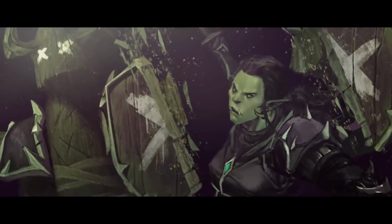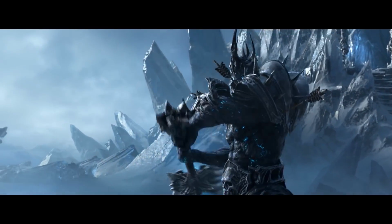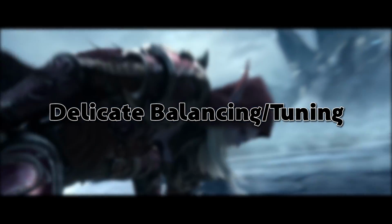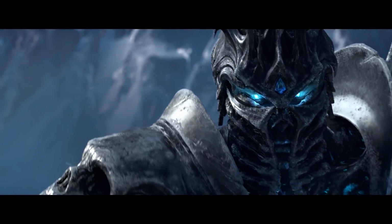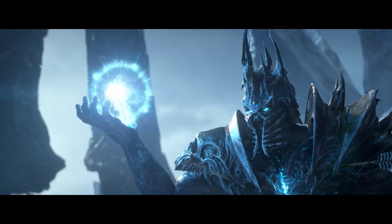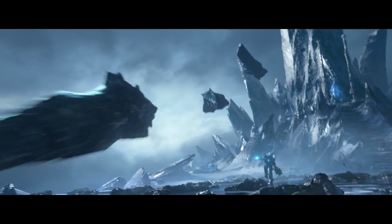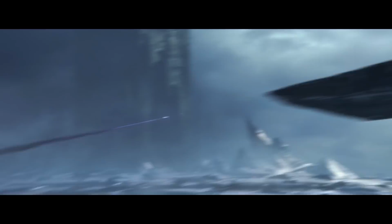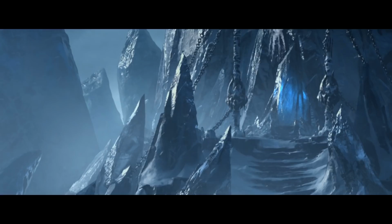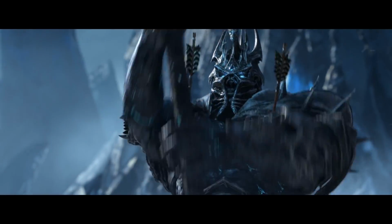And speaking of the balancing and tuning, that is my third point. I would arguably say this is my biggest concern, and that is the delicate balancing and tuning that is going to be that whole situation that is just Shadowlands. Shadowlands as an expansion, I think, will live and die by its balancing and tuning. And the reason that I think that is because there are a lot of interlocking systems, from covenants to soulbinds to conduits to legendaries to your own class and talents to honor talents. There's a lot of things that contribute to a character build.